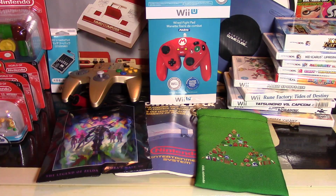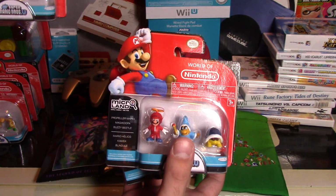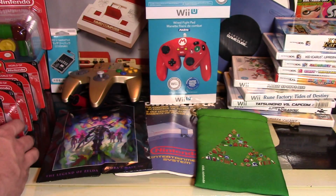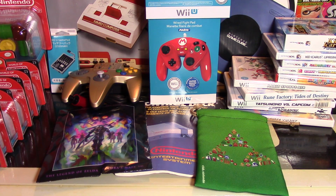There's 3 more of them. There's one here with Toad. There's another one with Propeller Suit Mario. And there's another one with, it looks like Penguin Luigi, actually. So that is a lot of Mini Land figures, but I didn't just get Mini Land figures. I also got the larger ones.